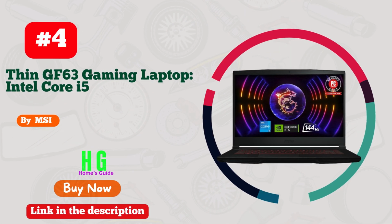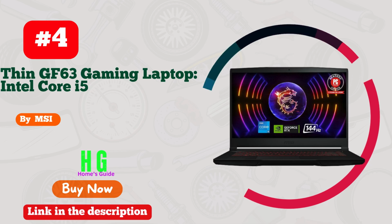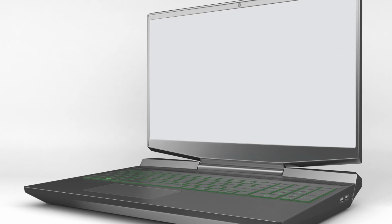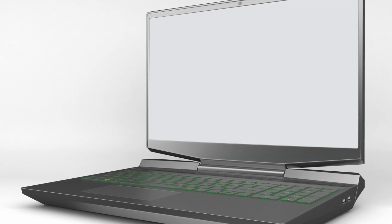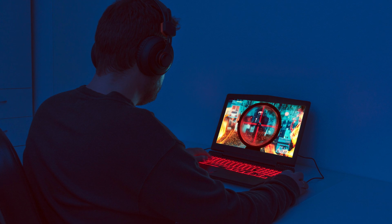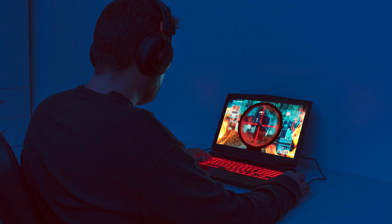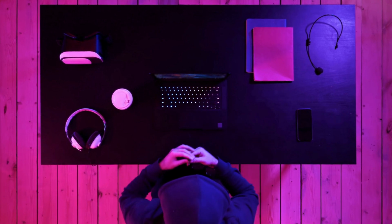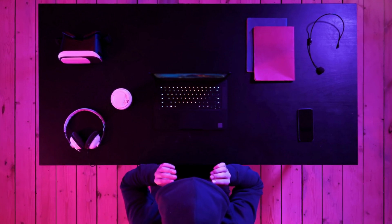Number 4. MSI Thin GF63 Gaming Laptop. Power-packed with an Intel Core i5-12450H and GeForce RTX 2050, it's a beast for hard-working gamers. With a sleek 15.6-inch FHD display boasting a blazing 144Hz refresh rate, your gaming experience reaches new heights of smoothness.